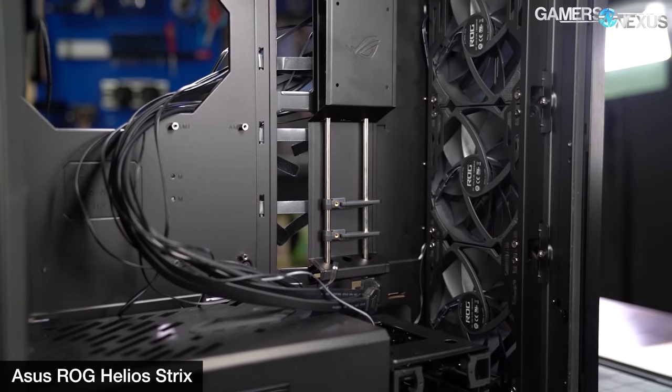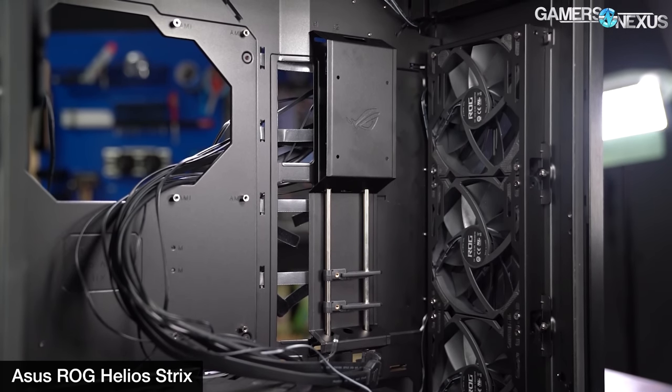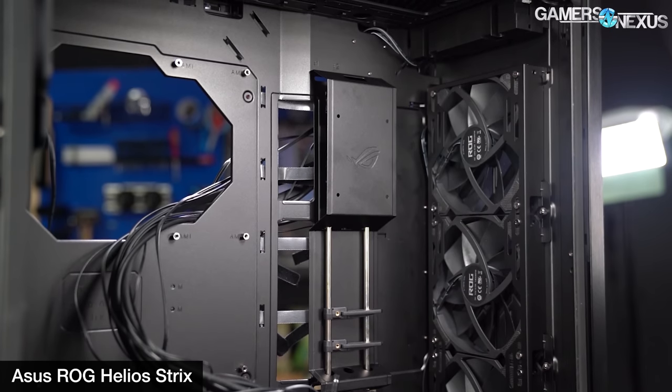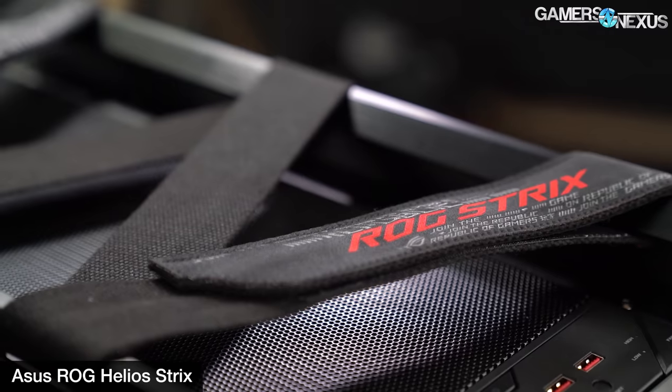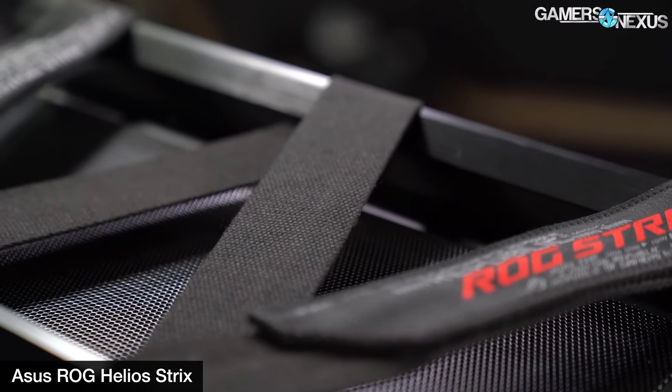For build quality and features, Asus tried to tick every box possible on the spec sheet. There are GPU supports, there's a vertical GPU mount, fan controls, LED controls, cable covers, and even a carrying handle, you know, for when you bring your 70-pound, 2-foot-tall computer back to your 2001 LAN party.